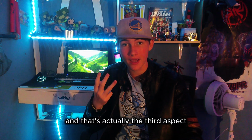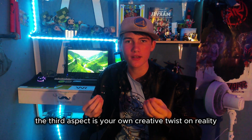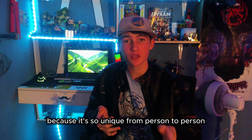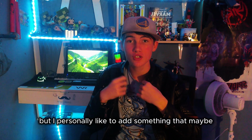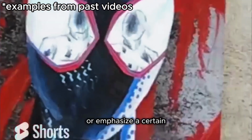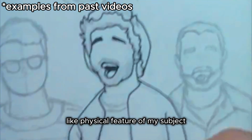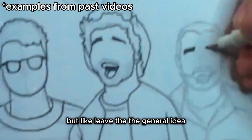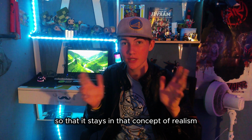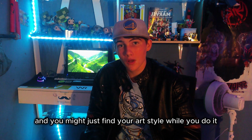And that's actually the third aspect. The third aspect is your own creative twist on reality. Now, I don't really have an example for this because it's so unique from person to person, but I personally like to add something that maybe adds a little bit of story to my drawing, or emphasize a certain like physical feature of my subject, but like leave the general idea, what that is, there, so that it stays in that concept of realism.